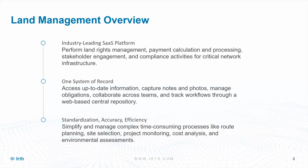Along with that, it helps improve the accuracy and efficiency as well, right? The way it does it is by simplifying and allowing you to manage complex, time-consuming processes. Those processes are things like route planning, site selection, project monitoring, cost analysis, and of course, environmental assessment. So all of these things roll together in what we call the EarthLand Management offering. And that is a major component to what we do with the right-of-way market itself.